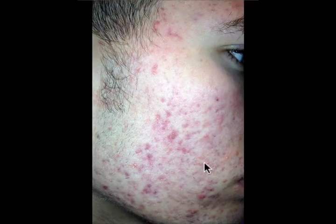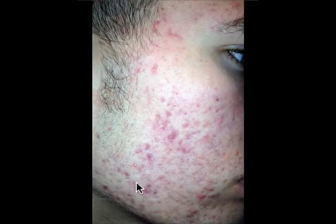So let's look at this from a couple angles. You see bumps, marks, and scars. Or bumps, marks, and wear and tear, as I call them. So that's what he was dealing with before he came to the practice, and like many others, he had tried many other treatments to beat this condition.